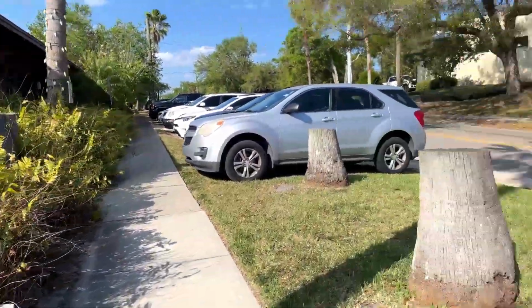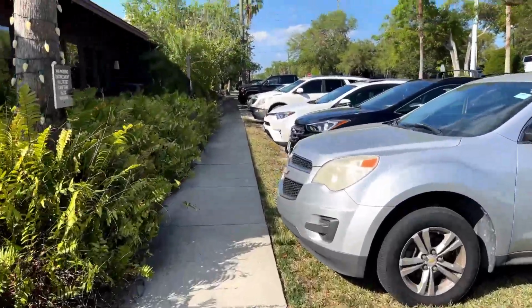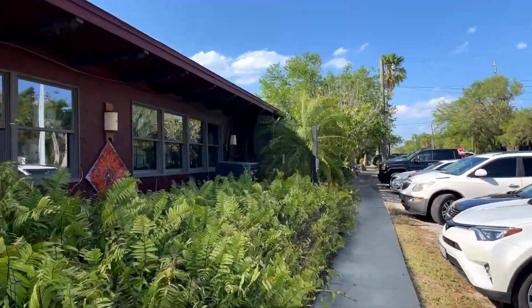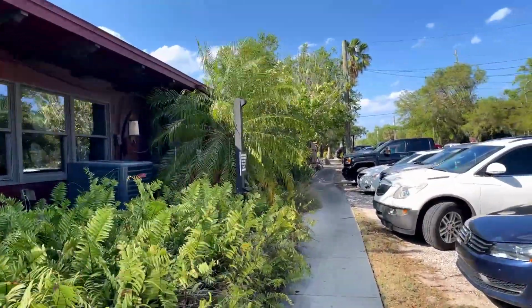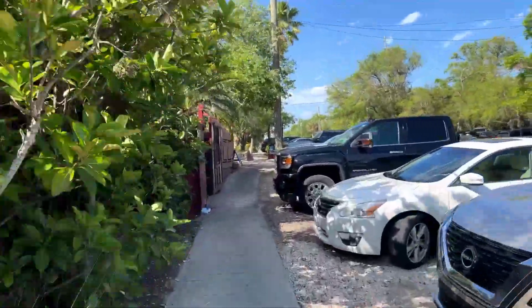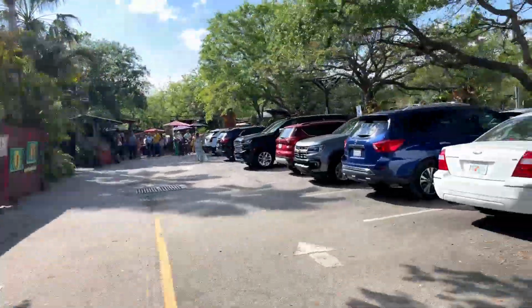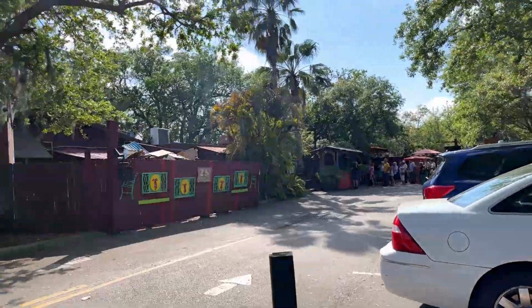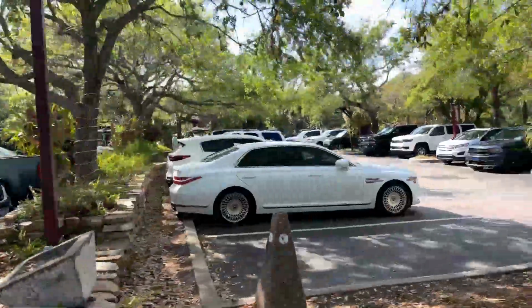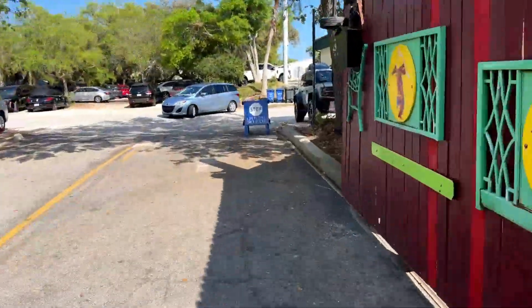But let me show you this here. Looks like they're now hiring right now if you guys are interested. But let me show you the backside of this. It's a super cool restaurant. But right now, it is dinner time. So ending this at the number one restaurant in New Smyrna Beach, the Garlic.